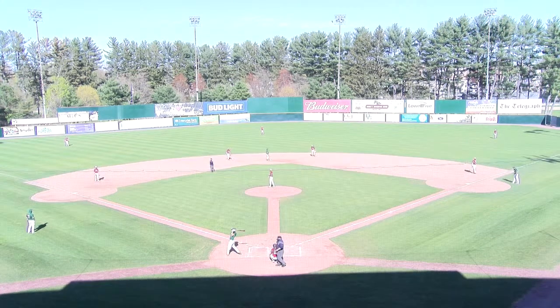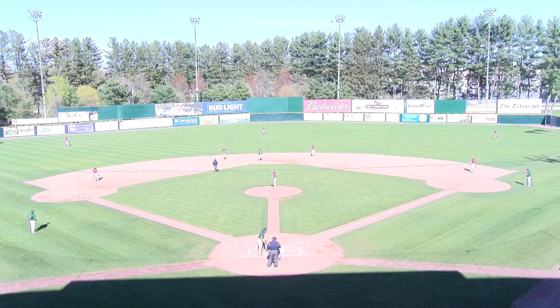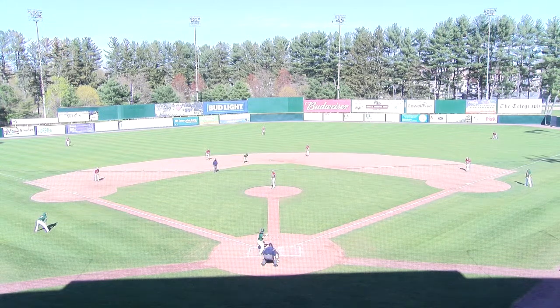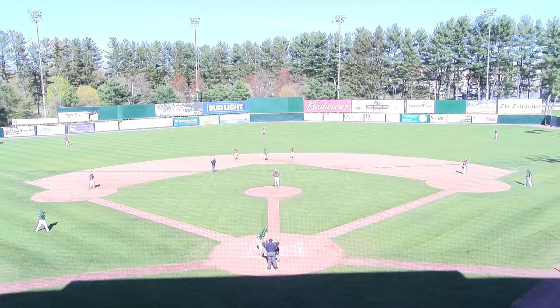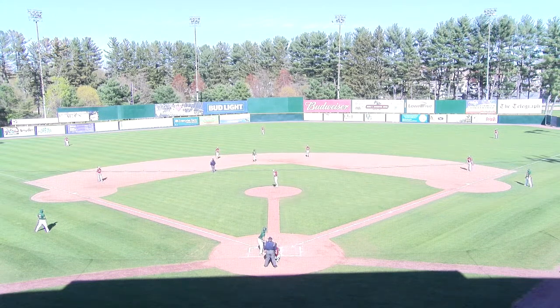We got Alex Lamelot on deck, number 12. And the pitch is, ooh, that was inside. Well, the umpire thought differently right there. And that evens the count at 2-2.